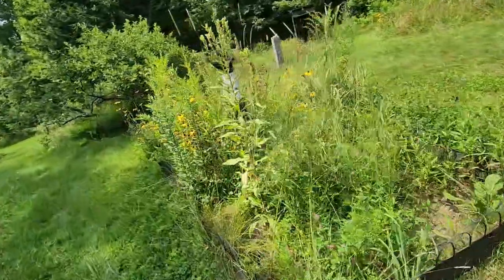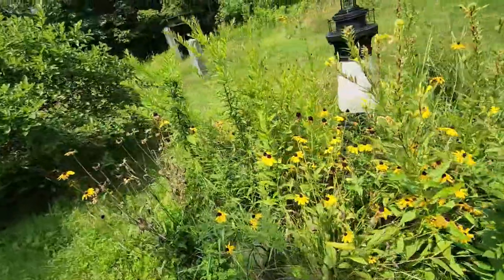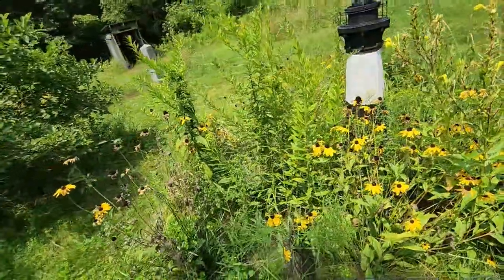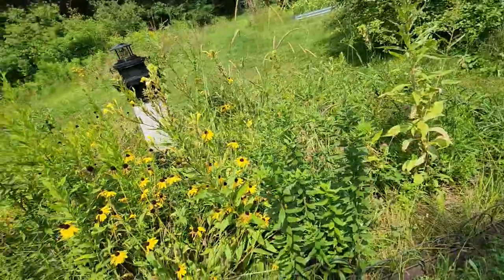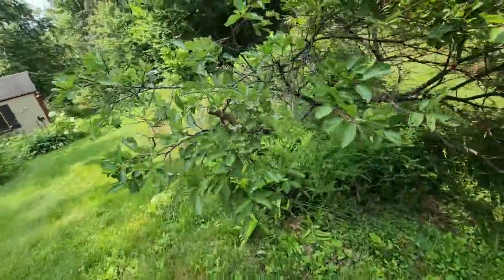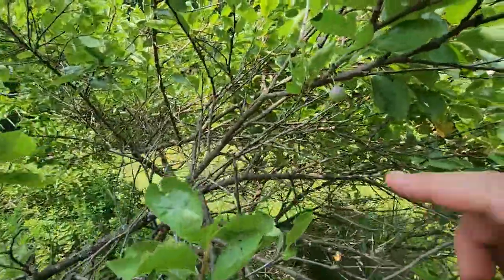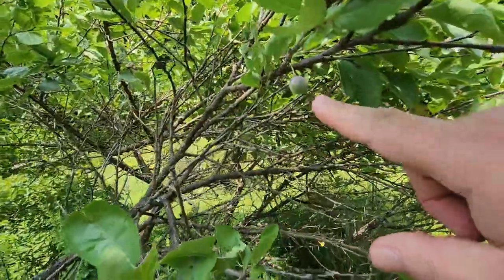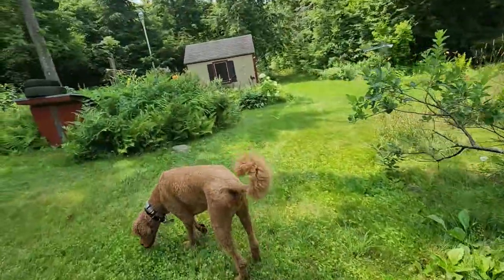I guess we can kind of call this the wild garden with the daisies and the black-eyed Susans, and we'll try to get it under control so that really the only thing spreading in there are the daisies and the black-eyed Susans and then whatever we plant. By the way, there's one beech plum here. I did see one deeper in, but not a lot.